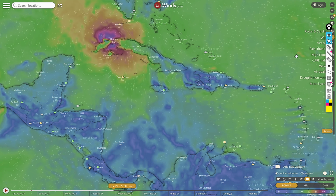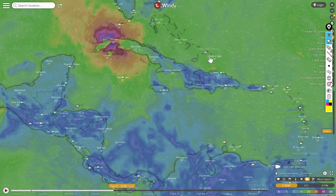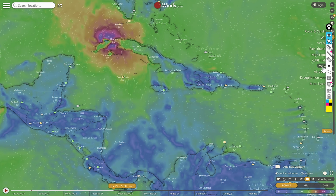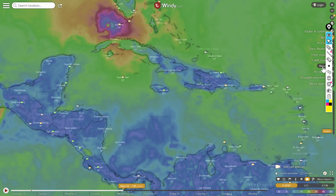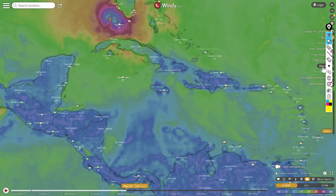and then passes over far western Cuba. Now the location of the landfall on Cuba is a bit uncertain. The other models we'll see in a moment actually take the storm a little bit further to the west. Then it's coming up and heading into the Gulf of Mexico and towards Florida. We'll get to that in a moment.